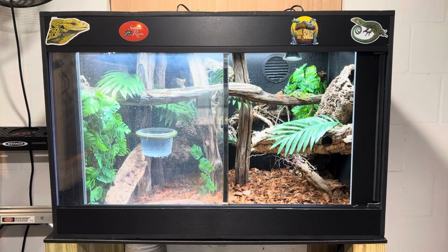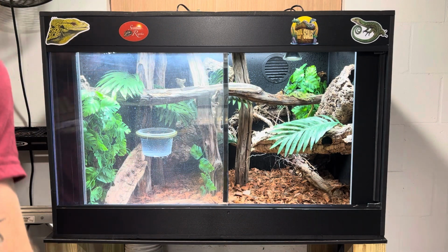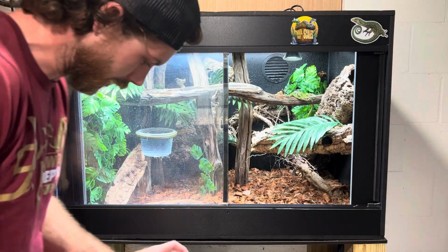Let me grab some food really quick. Let's see if we can get Letty out here, get you a closer look at this view.